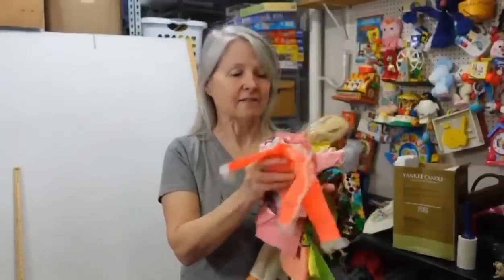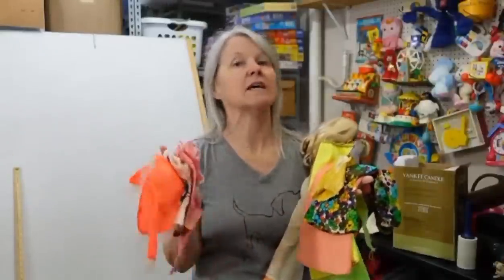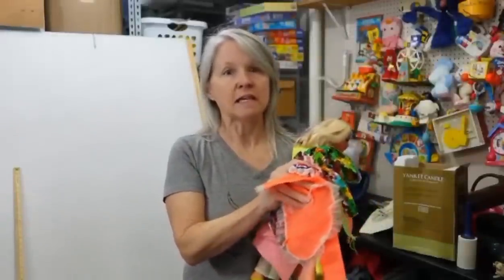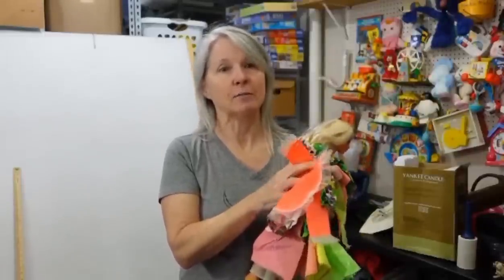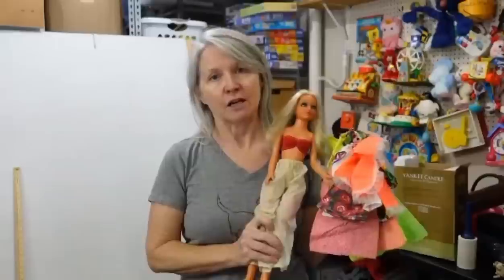Some of these did have some issues. I wasn't going to clean them. I'm leaving all of that to the buyer. But I listed it yesterday, and within 2 hours, I had two offers. I went ahead and waited the day out to see if anybody would do an outright buy it now, but they didn't. So this morning, I accepted an offer of $120 for her.